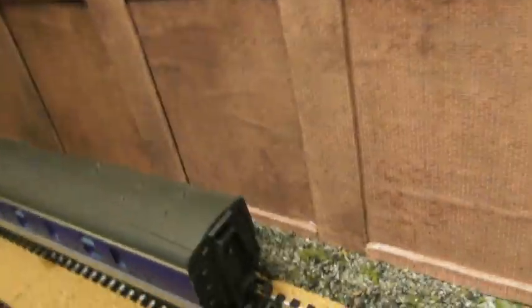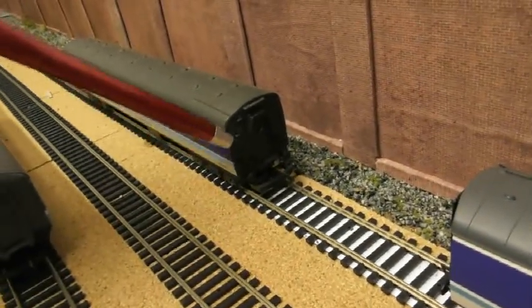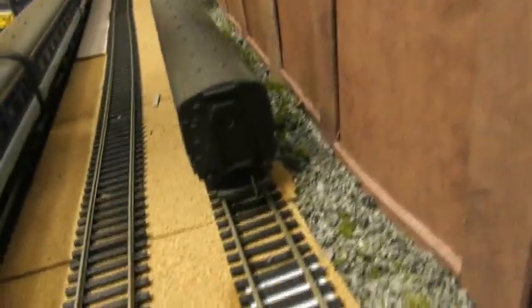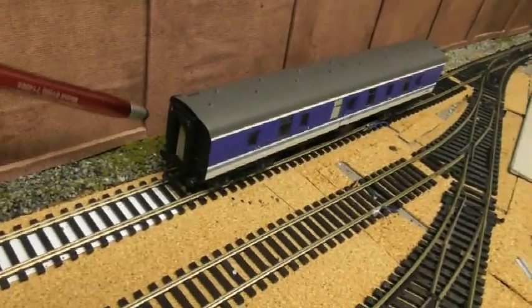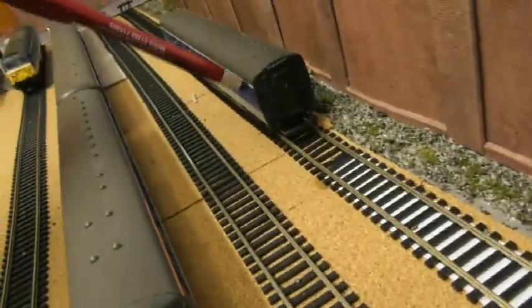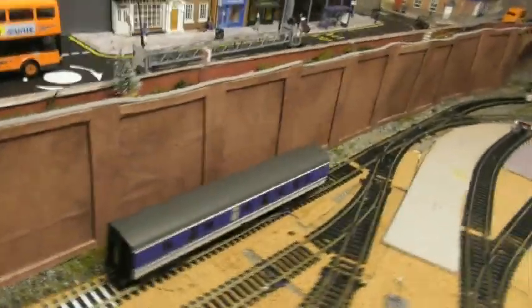There's actually a couple of other little things that's worth pointing out here. You can see the steps on the Lima one, I don't know if you can make them out, the little steps on there. They're also present on the Bachmann one, and the Bachmann one also has the C1 and the hazard warning label, which are not there on the Lima one. And the buffers are of course correctly portrayed.